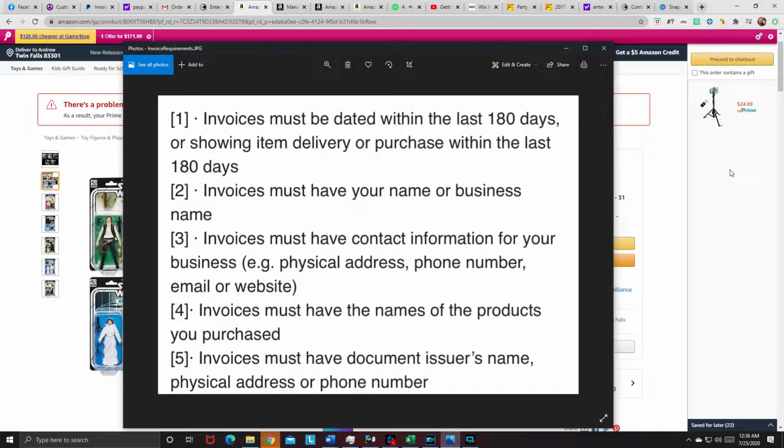Number four, invoices must have the names of the products you purchased. If you purchase products, the actual name of the product must be on the invoice. Now, the price doesn't have to be on there. You can omit the price, you can blur the price, but in reality, Amazon doesn't care what you paid for that product. Number five is that the invoice must have the document issuer's name, physical address, or phone number.